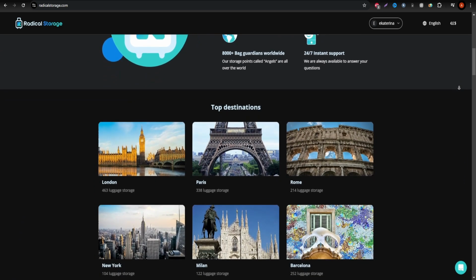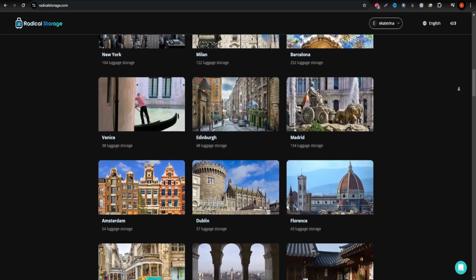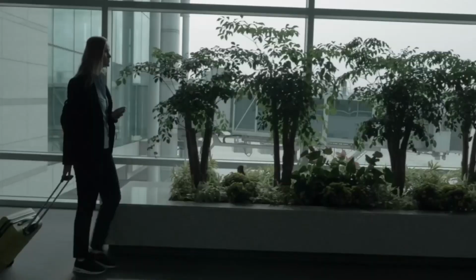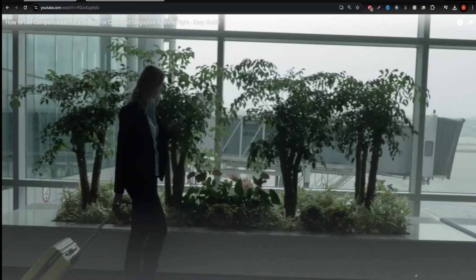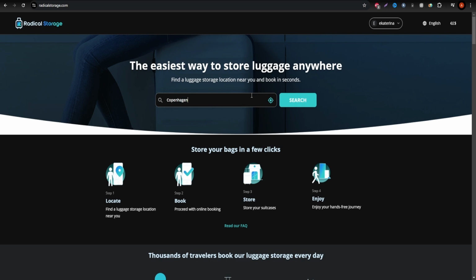trusted platform that partners with local businesses like hotels, shops, and cafes, ensuring your luggage is safe and fully insured. RadicalStorage simplifies the process of finding a luggage storage point, making it easy to access trusted locations across the city. To avoid phishing websites, use the secure link in this guide to visit the official RadicalStorage website.